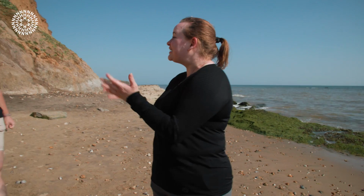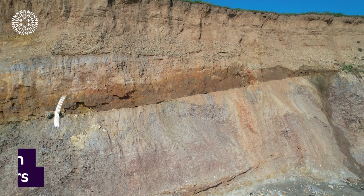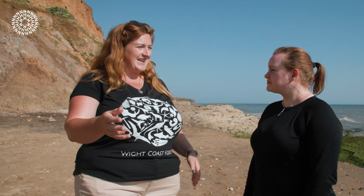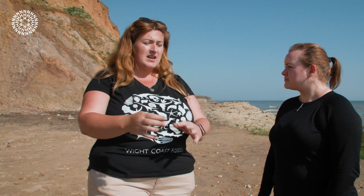Megan, it's so nice to see you. Same. What can you tell me about Compton Bay? So the rocks here at Compton are actually some of the oldest anywhere on the island. They date between 130 to 127 million years. Back then this was a big floodplain. So you can imagine there was no sea and hills and grass. This was all completely flat with a huge river and lots of dinosaurs.